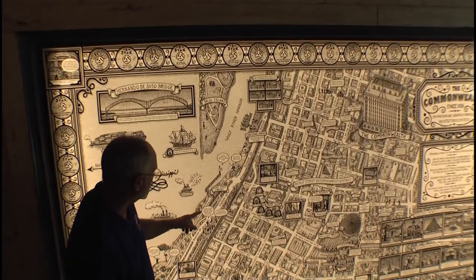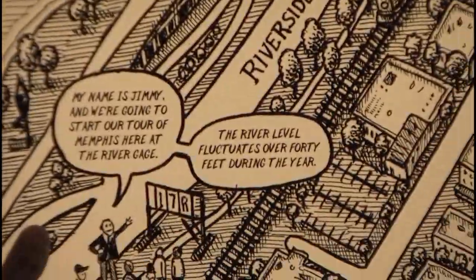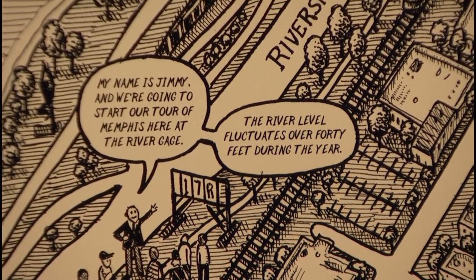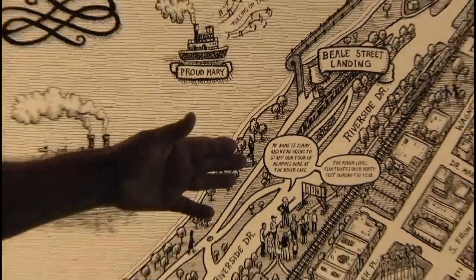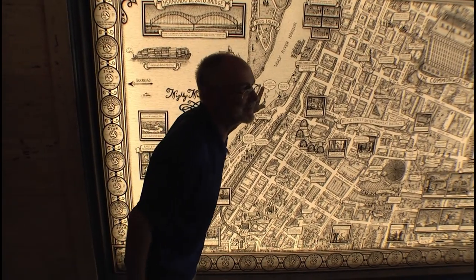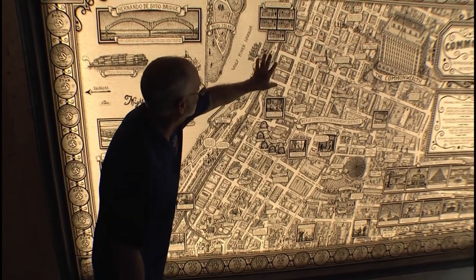My name is Jimmy, and we're going to start our tour of Memphis here from the river gauge. Because I'd taken him there, and then you go, the river level fluctuates 40 feet during the course of the year. How many times have you heard me say that? So I'm quoted right here, Willie. Isn't that cool? Then I started looking, and every gallon of water, there's a teaspoon of mud. How many times have you heard me say that? So he was recording me, and all these things pop in here.